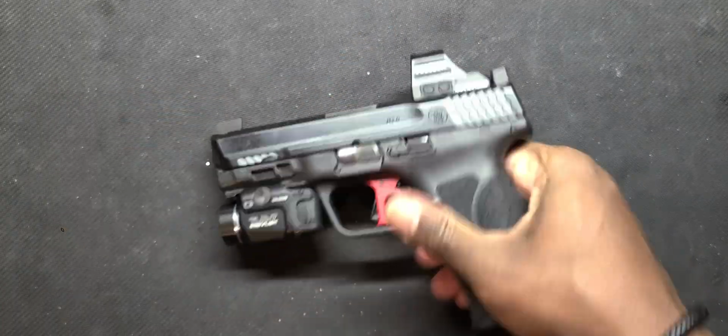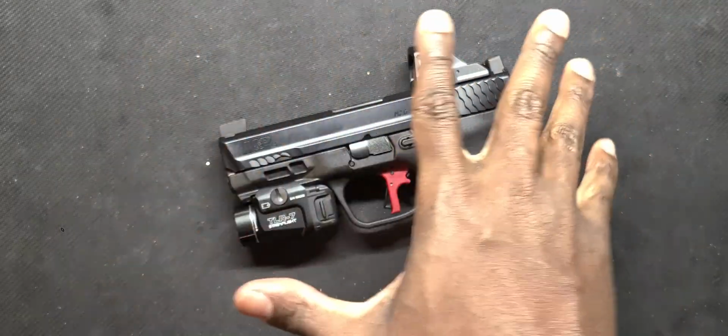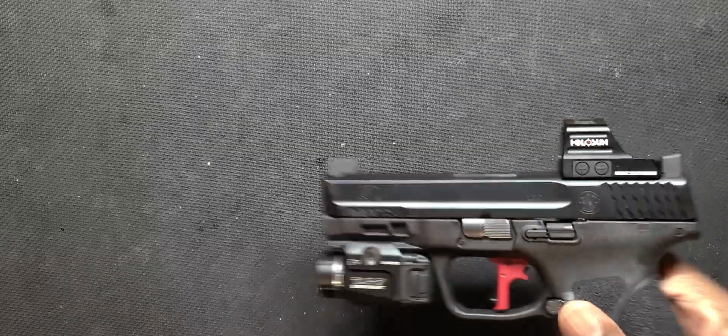Man, love it. So I have a 9mm version of this same exact setup as well. But love my M&P family. I'm an M&P fan through and through. So yeah, so this is an M&P 2.0 in 45 ACP. All right, let me put that over there. Next up, these are in no particular order, by the way.